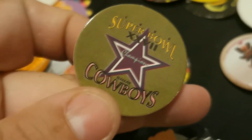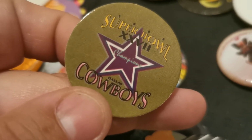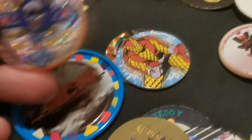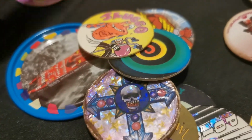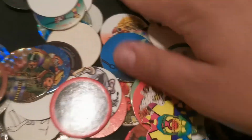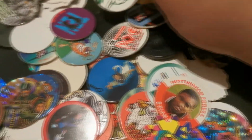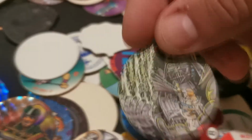Super Bowl 27. Dallas Cowboys. Another Sammy. Yeah, I think I'll leave it there. Quick glide through, see if there's anything I may have missed that's cool. There's some weird shaped ones, another really cool Star Wars one.